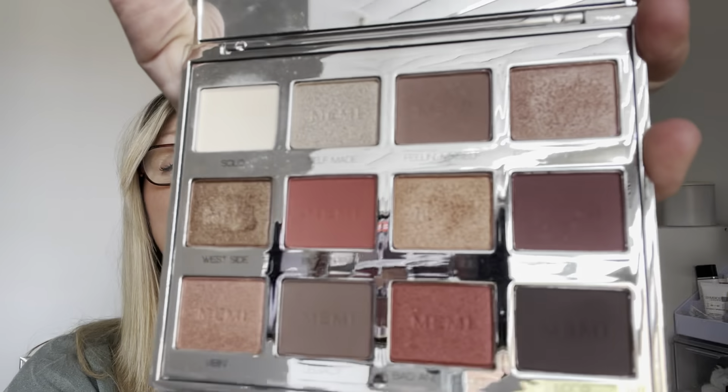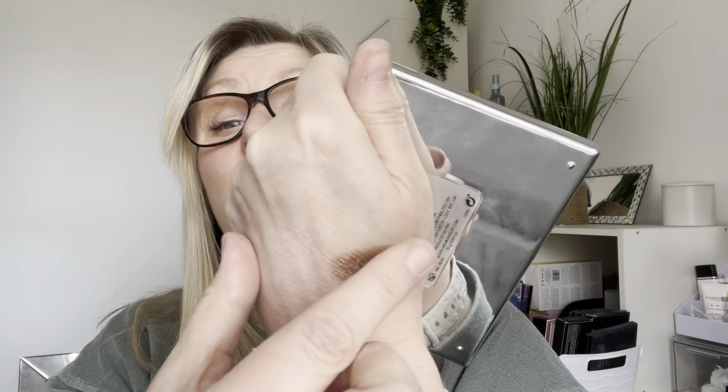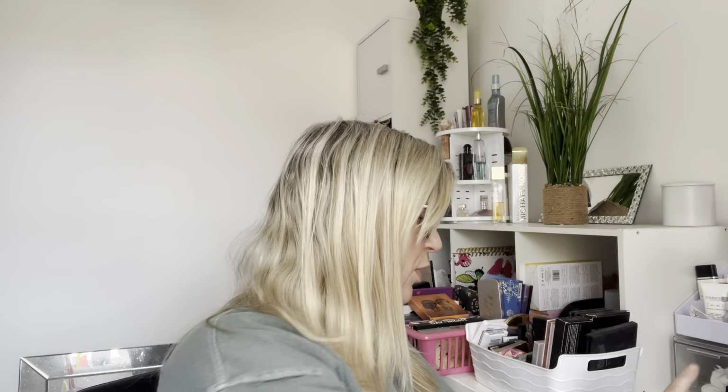I thought I'd love all the shimmers, and I didn't. The one that I used the most was this shade here called West Side. You can see, I have used it. I have tried. It's so reflective. It's a nice colour, but on me, it just didn't look very good. So what I've decided, I'm not going to declutter this, but I am rolling it out purely because I'm not loving it.